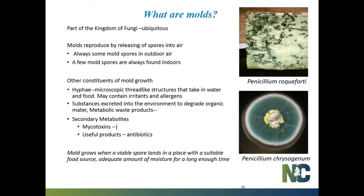There's always a few mold spores in the outdoor air, and there's always a few found indoors. Mold growth is a complex mixture. The molds send out hyphae, which are thread-like structures that go through the substrate, the thing they're growing on. Some of that stuff are irritants and allergens. They release stuff into the environment to degrade organic matter, and they create metabolic waste products. Some of them are beneficial, in the case of penicillium, or if they make bread rise. They're used for brewing. So ethanol from your favorite alcoholic beverage, if you like to partake, and carbon dioxide, if you like a frothy beer, those are natural products of the metabolism of molds.